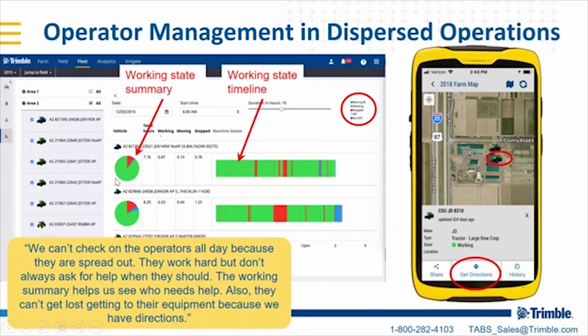The pie chart shows, and basically 3 types of customers were working with us, and they wanted data represented 3 different ways. So we said, okay, we'll represent it all 3 ways. So we have this vehicle that starts with A2, and it has the operator name. And there's a pie chart that quickly lets people know, oh, okay, it looks like they're working, call it 80% of the time. So green is working, red is stopped, and blue is moving. And then it says total hours was 7.76, so that's from the start of their day to the end of the day. Of that 7.76 hours, they worked 6.87. They moved 0.14 hours, and they were stopped 0.76 hours.